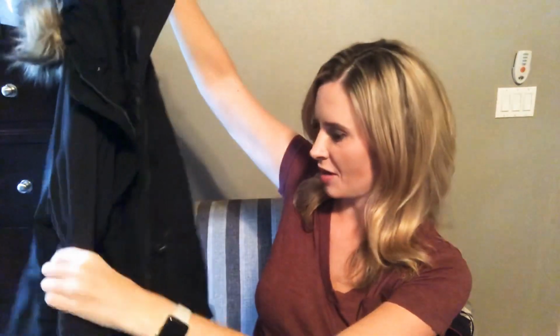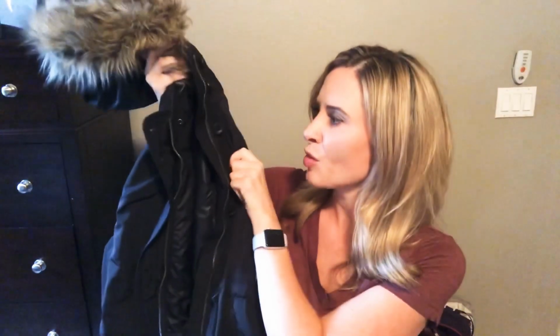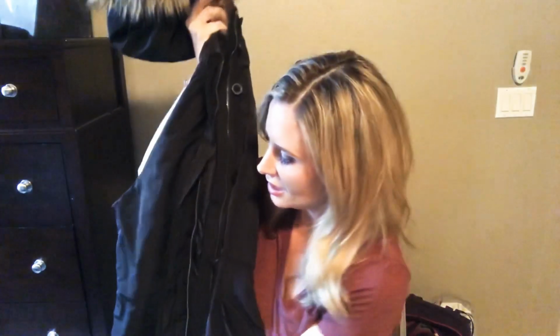Last but not least, what am I bringing for outerwear? This jacket is from Athleta from a couple years ago. I really love this brand. Extra warm, puffy jacket. It's a little bulkier than I like when I'm traveling, but hey, it's gonna be cold. I'm gonna stay warm with this. Again, love this brand because there's so many little pockets. They've got the little finger holes for your thumb that I love because I have really long arms, so I can continue to stay warm.